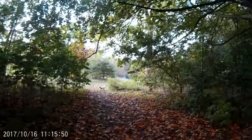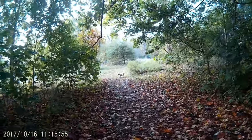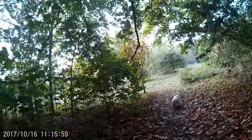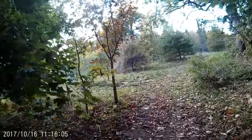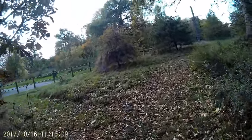Why have we got a flashing orange light on the top? I've only just noticed that. Does that mean the battery's running down? Don't know. Battery running down, card full up. I haven't got a clue.